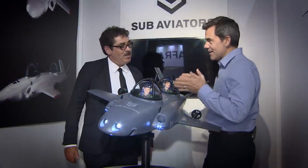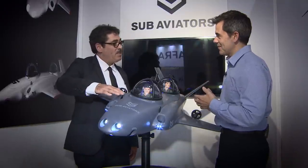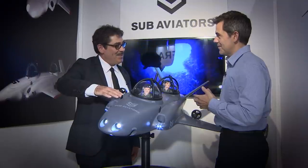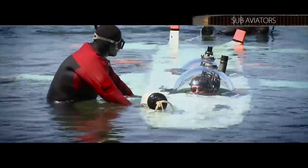So give me some technical specifications. Give me some figures. All right, so each pilot has about 80 hours of life support, which is much longer than you want to be seated in this submarine, but it's helpful if you ever get into trouble and you need time to fix that trouble. 80 hours is a lot of time to solve any problem that you might have.